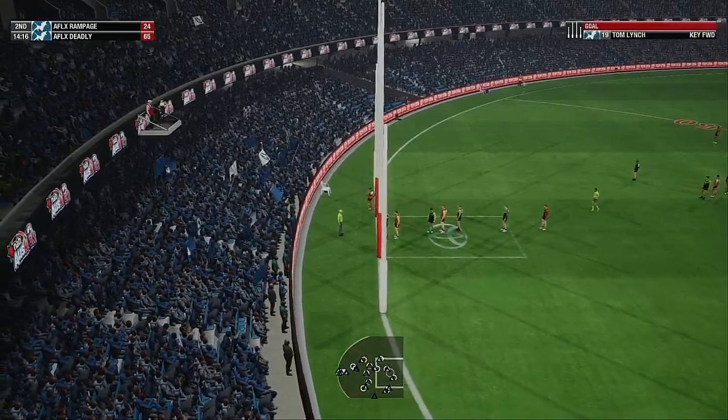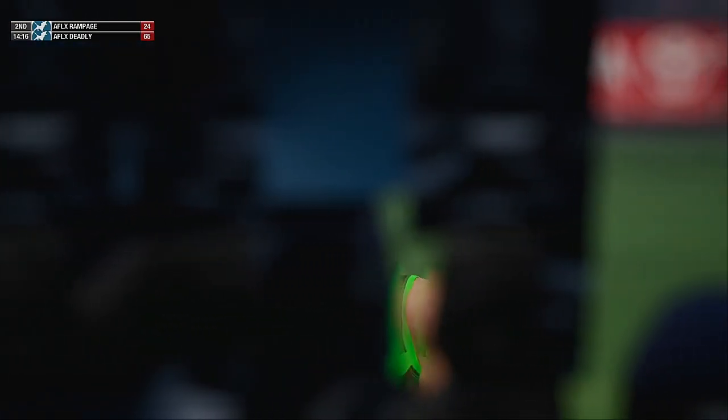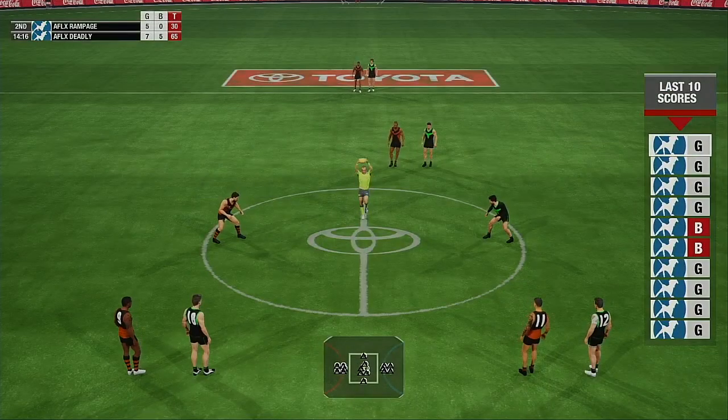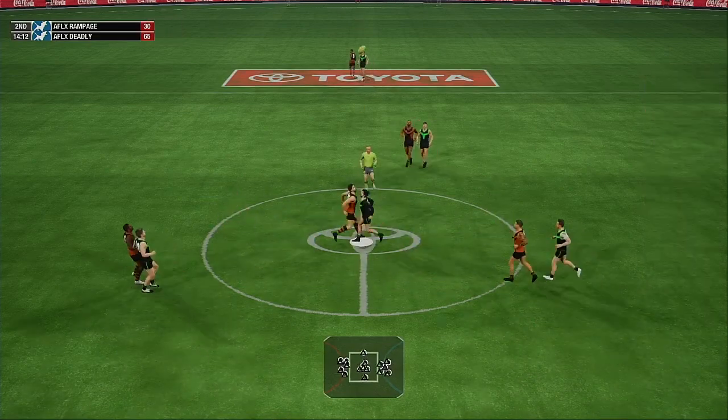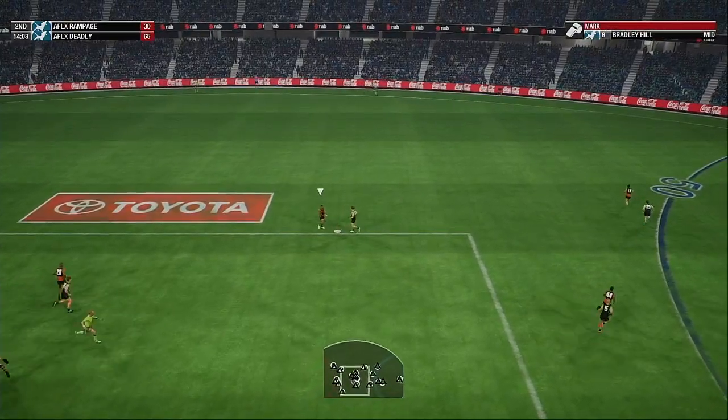Off the ground, he's kicked the goal. Lynch lifts his teammates with that goal. He's excited about that one. The home team have kicked back-to-back goals. Starting to gain a bit of momentum here. Thump clear. He's got the footy in his hands. Hill wins the ball in the air.